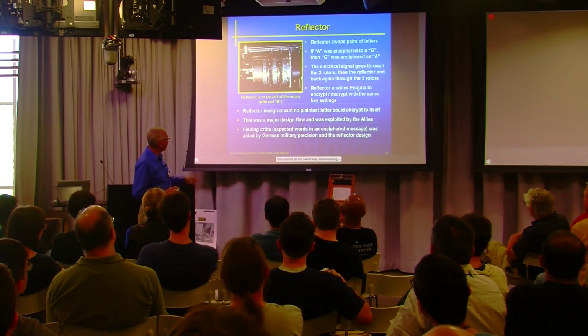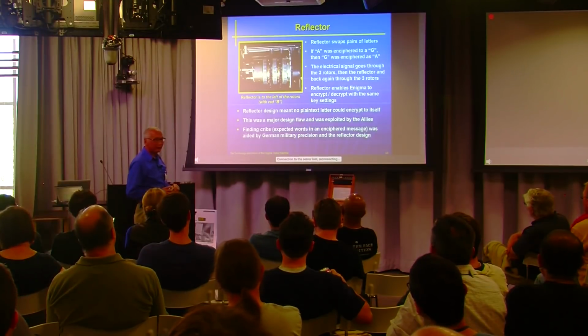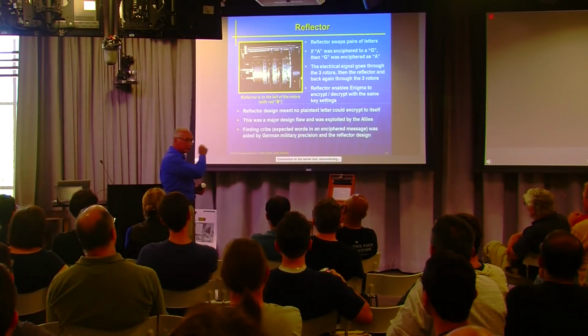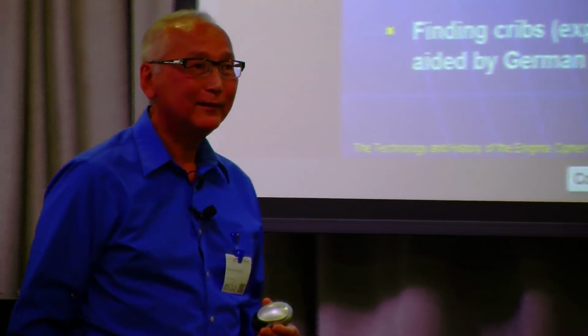Next I want to talk about is the reflector itself. The reflector is this item here that you see with a big red B on it, just to the left of the 3 rotors. And what that does is it takes the signal from the leftmost rotor and it swaps it for another letter. And so it works much like the plugboard, but with all the letters plugged. So if, for instance, you come in as an A and it was enciphered to a G, if you came in to this reflector with a G, it would come out enciphered as an A. And the reason for that is this allows you to encipher and decipher with the same code settings.